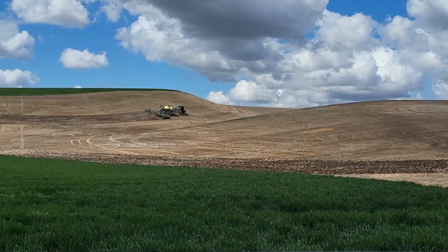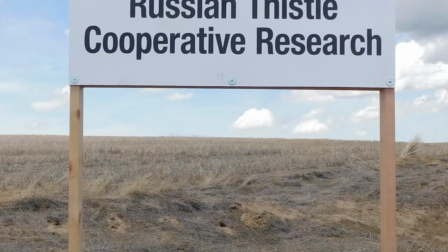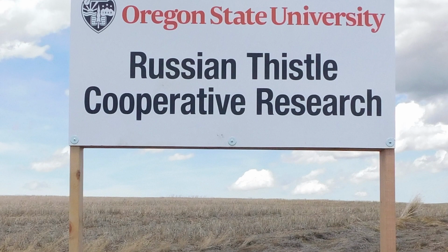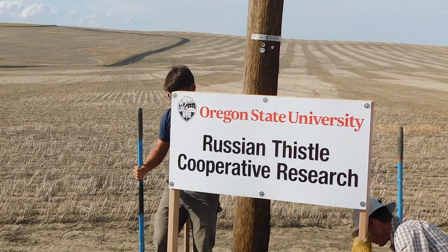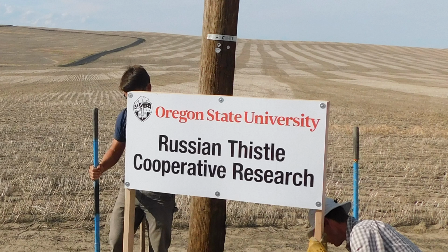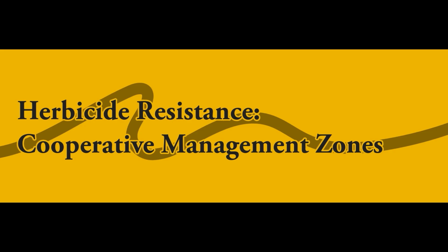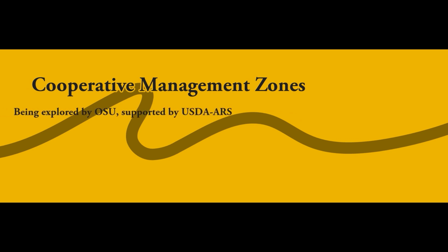The development of herbicide resistance in Russian thistle is an ongoing concern. Glyphosate resistance is a particular challenge, emphasizing the need for diversified control strategies. In the face of these challenges, farmers in the inland Pacific Northwest are adapting and striving for a sustainable future. Oregon State University, in collaboration with the USDA ARS unit in Pendleton, Oregon, is investigating a cooperative weed management approach.